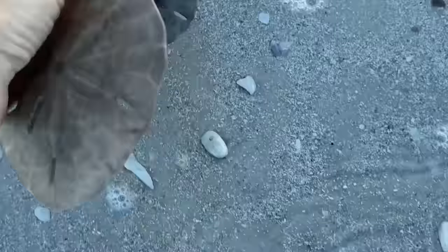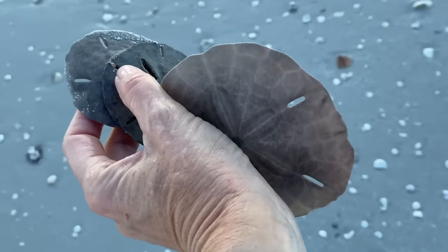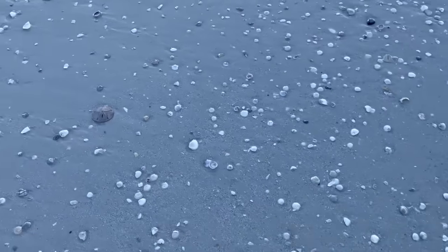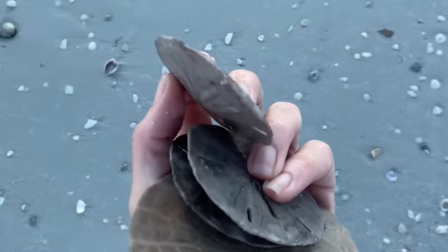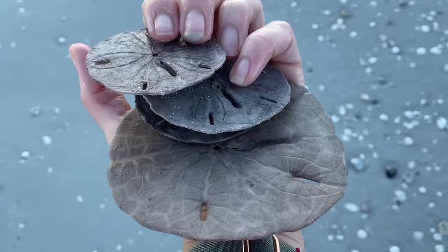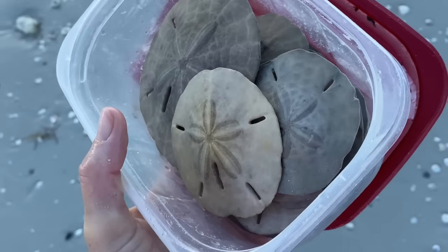And here's the other thing. Just because they're dark doesn't mean that they are alive. I've had a few discussions with some people about that, but I assure you we are looking for spines. So these are all deceased sand dollars. Living ones, I will show you in a little while. Living ones look completely different.